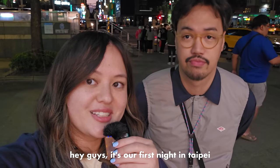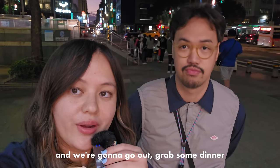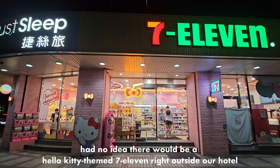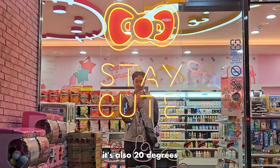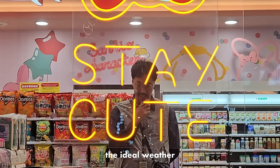Hey guys, it's our first night in Taipei. We're here at Ximending and we're gonna go out, grab some dinner and hit up a night market. Had no idea there would be a Hello Kitty themed 7-Eleven right outside our hotel. It's also 20 degrees in Taipei, which is much cooler than other towns. Stay cute.